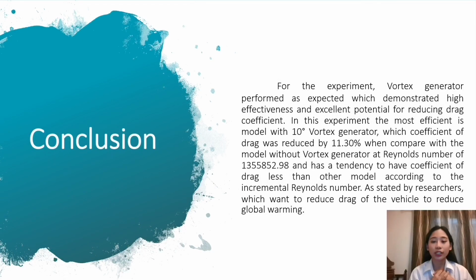For the conclusion, the vortex generator performs as we expected, which demonstrates high effectiveness and excellent potential for reducing the drag coefficient. In this experiment, the most efficient is the model with 10 degrees vortex generator, whose coefficient of drag was reduced by 11.3% compared to the model without the vortex generator. It also has a tendency to have coefficient of drag less than the other models, according to the incremental Reynolds number. As said by the researcher, we want to reduce the drag of the vehicle to reduce global warming.